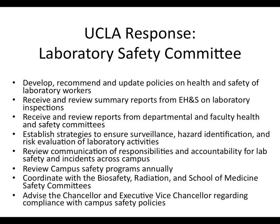Okay, so this Lab Safety Committee, like we said before, they were the ones that developed, or we were the ones that developed the PPE policy. Craig is also an active member of that committee. But just generally, the charge of the Lab Safety Committee is to develop, recommend, and update policies on health and safety of lab workers. So the PPE policy was one of those. Receive and review summary reports from EH&S on lab inspections, and those lab inspections, of course, include PPE inspections.